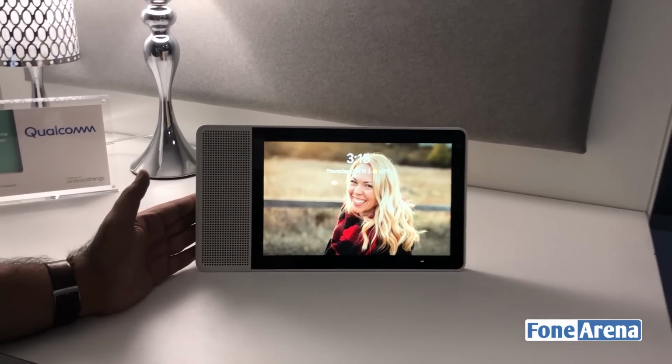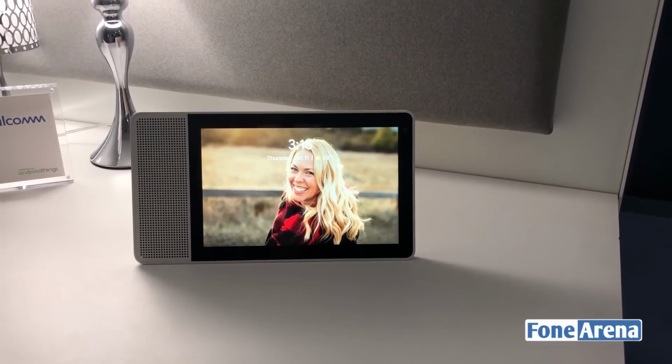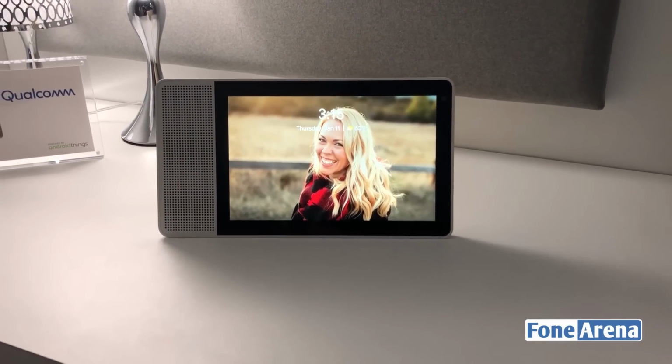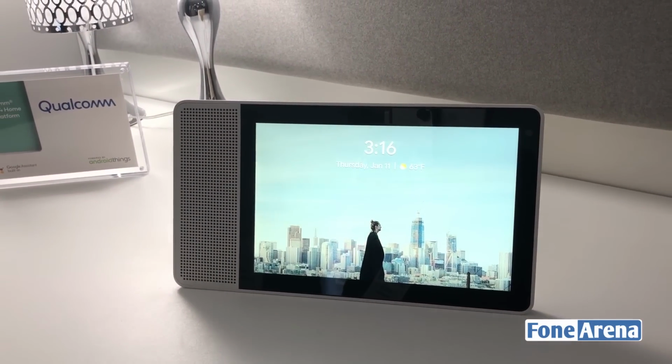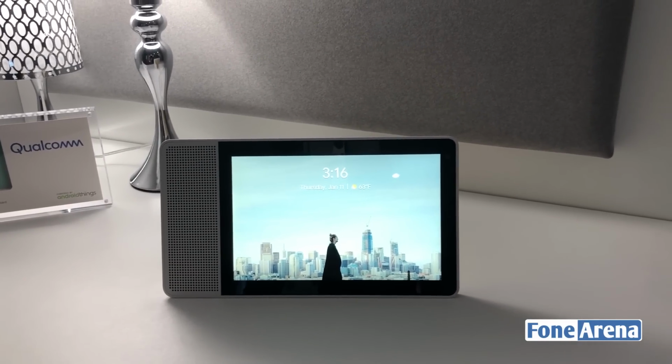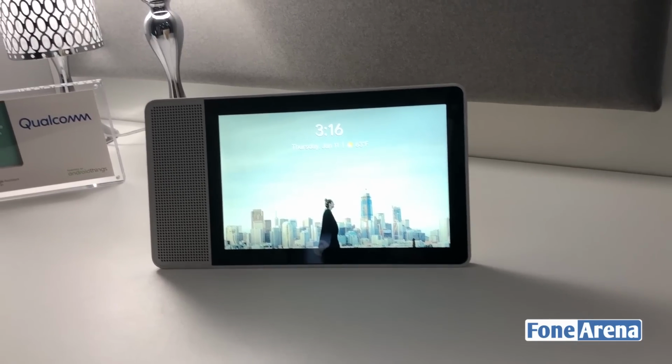So this is set to compete with the Amazon Echo Show. As you can see, it looks a familiar form factor, but I think this takes the functionality a lot higher because it's a Google ecosystem, and most of us have all our data on Google. So let's see a few things we can do with the Lenovo Smart Display.